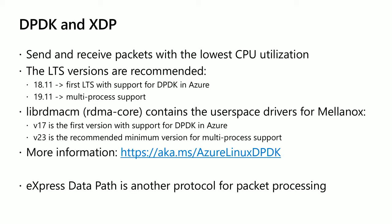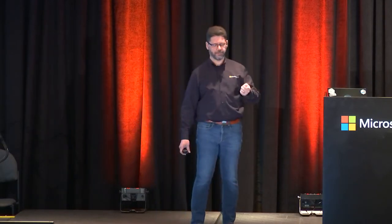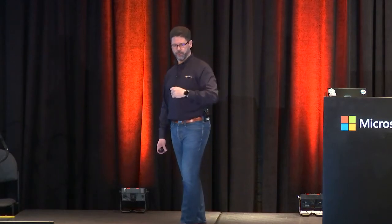Many distros also need you to download or install a new version of libRDMA CM, otherwise known as RDMA core, which contains the user space drivers for Mellanox. Version 17 is the minimum required. Version 23 I'd recommend at this point. The other way that people get this is they install Mellanox OFED. Mellanox OFED installs new Mellanox drivers in the kernel, but also installs new user space drivers. Both the InfiniBand verbs and RDMA core get updated when you install OFED.